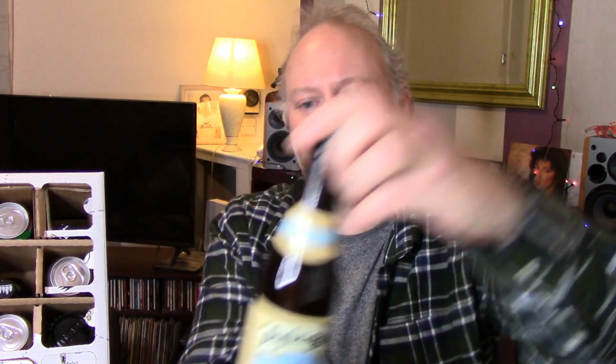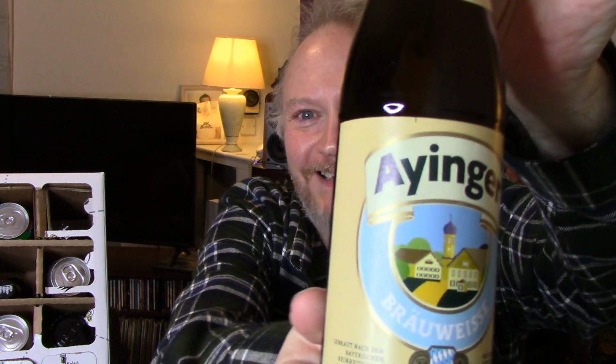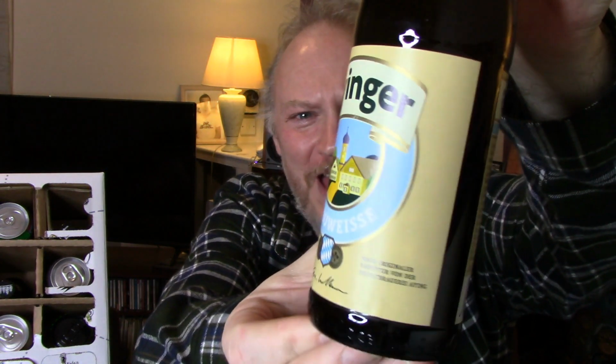Right, number 17 is. Okay, Ayinger. Oh, Ayinger Brauweisse. I remember Ayinger Brew being advertised in the 80s and the 90s in the UK. I don't know if it was a generic term for beer or whether it's an actual brewery, but yeah, I've heard the name. Brauweisse. So this is what, a white beer, wheat beer?